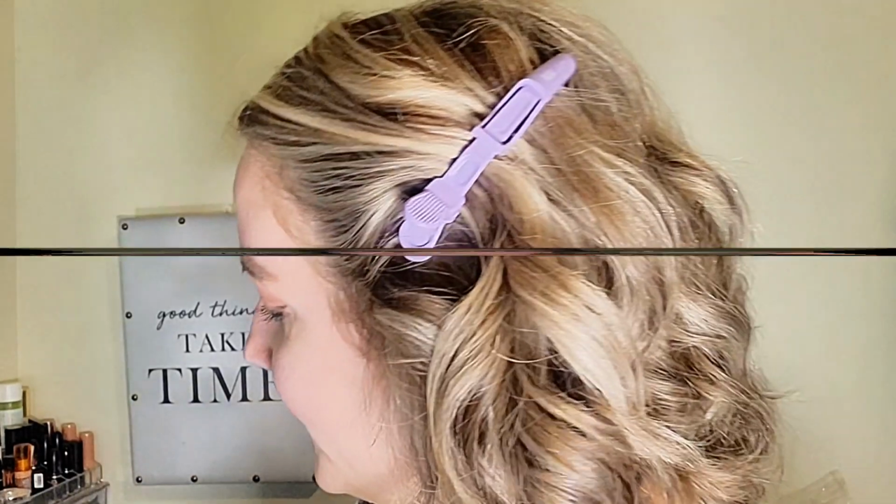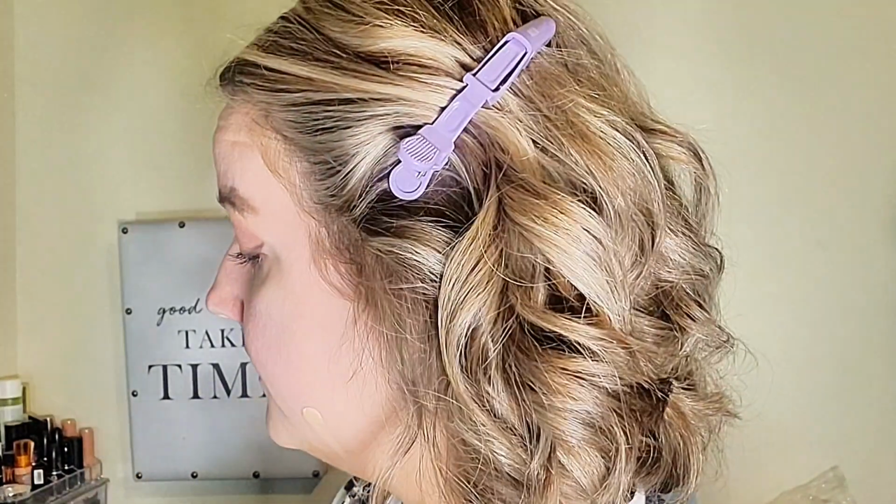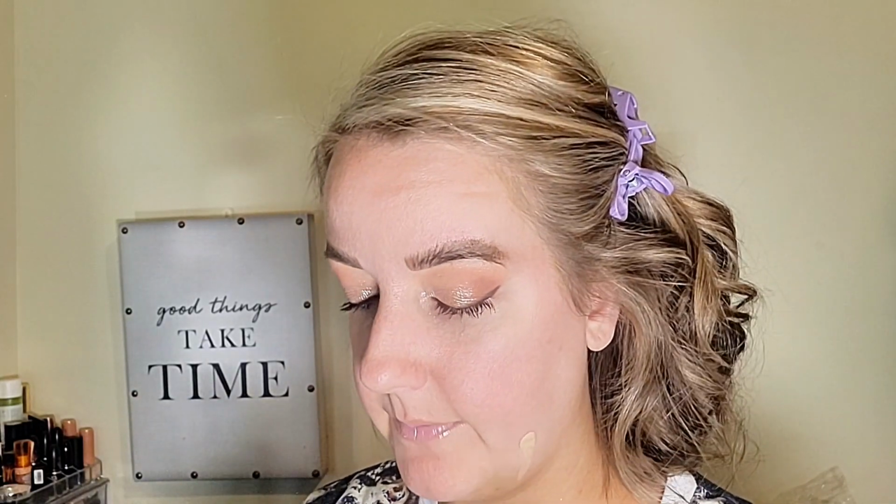Moving on. Alright, Medium 048. This is what it looks like. I'll put it on my neck, just a little bit so you can see. A little zit there. But as you can see, it is a little too light for me right now. So I will have to mix in one of these. I'm going to do, I guess, a little bit of Tan 066.